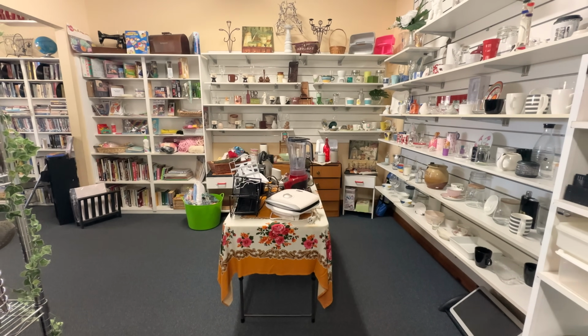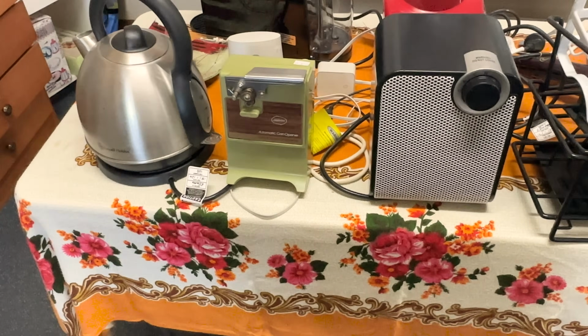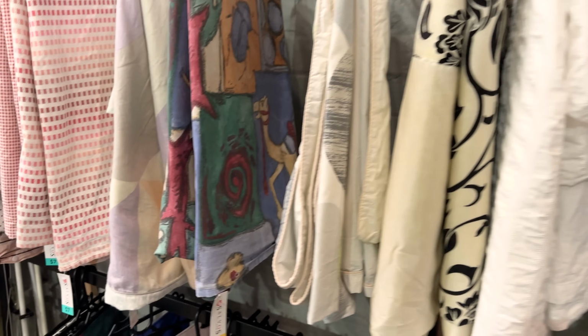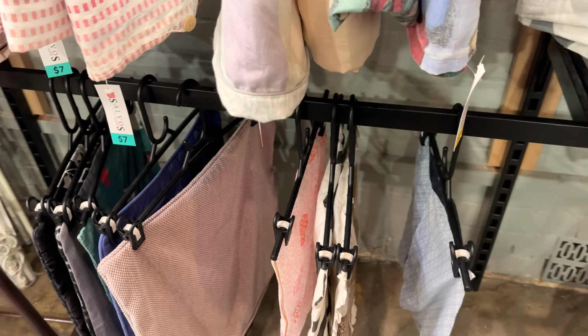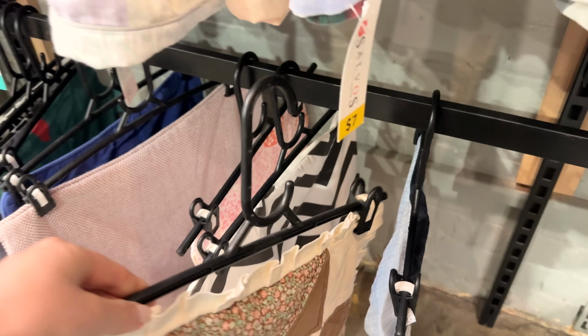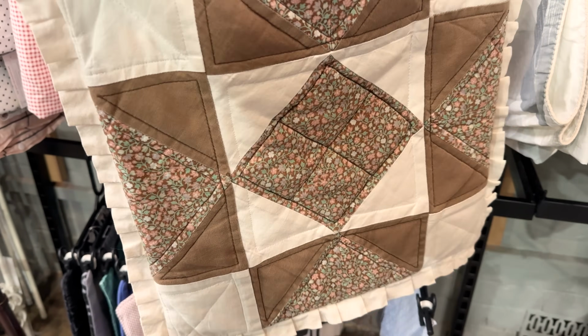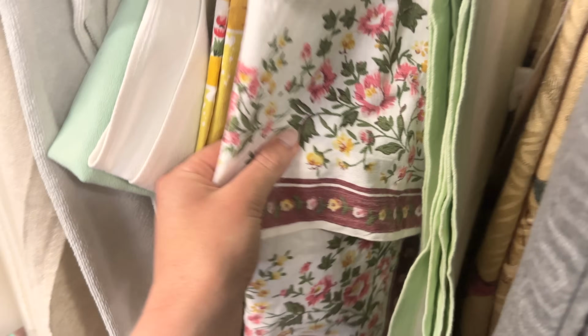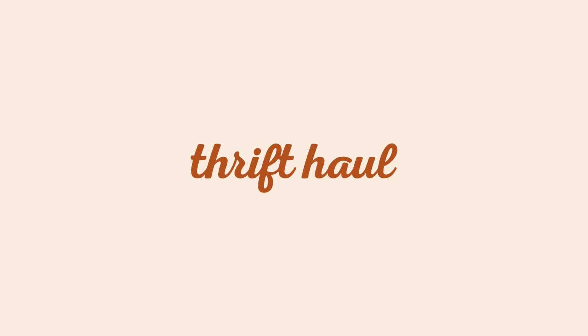Then I went to a couple of Salvo's shops and saw this automatic can opener, which I just thought was the coolest thing ever, and it was such a cute colour. I also found this quilted cushion cover, which wasn't quite my colours, so I did decide to leave it, but I took lots of photos of it for inspiration for a future quilt project. So that was my day of thrifting, so let me show you what I actually did end up picking up.